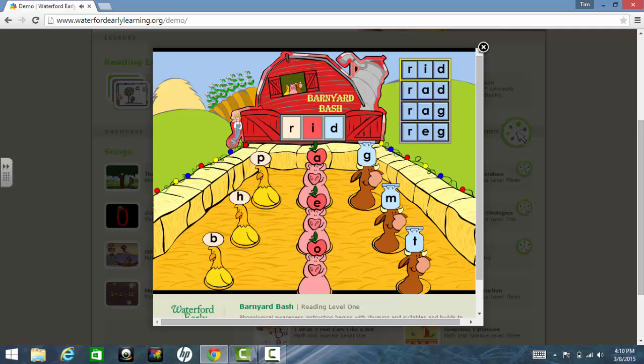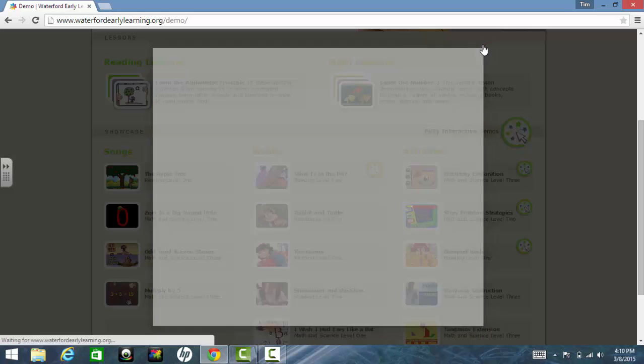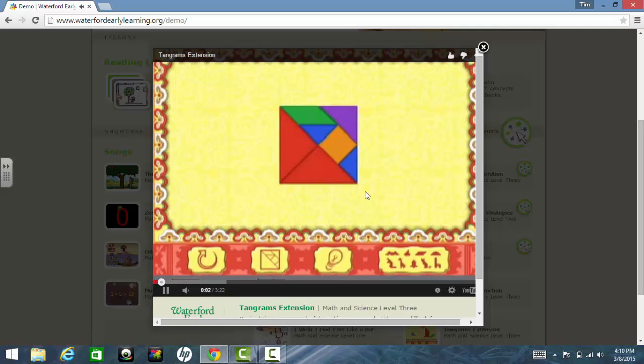So if I look at the directions for the intended group, this one would have been for a pre-K, maybe a kindergarten student. And the directions are pretty self-explanatory. As it says each direction, it lights up, which is really nice. If we look at one of the higher lessons, like this tangram one, this is a level 3, so probably would be for a higher first and second grade student.